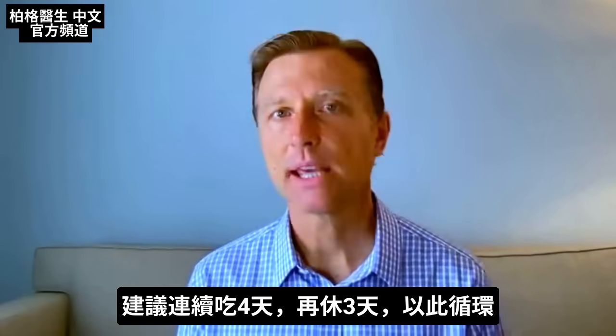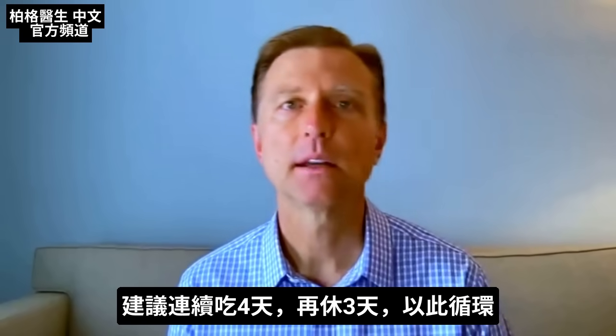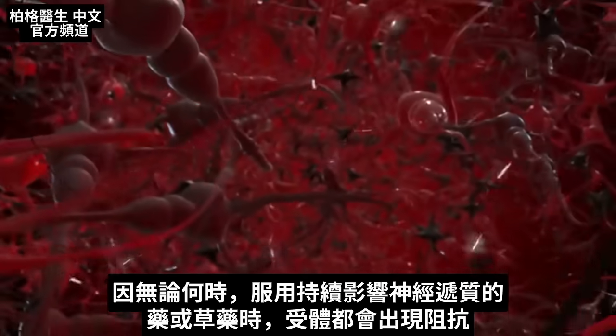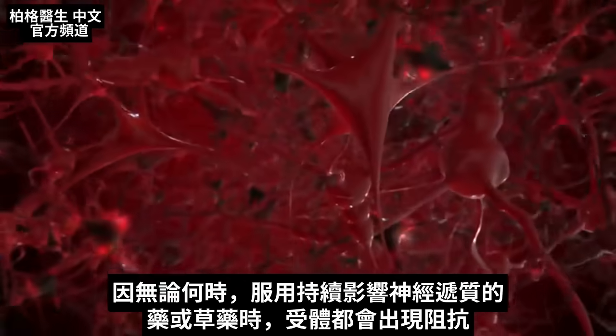Now, I would recommend taking this 4 days in a row and then 3 days off. 4 days on, 3 days off. So you cycle it. Because anytime you're taking a medication or an herb that is affecting the neurotransmitters consistently, there could be a little bit of resistance in those receptors.